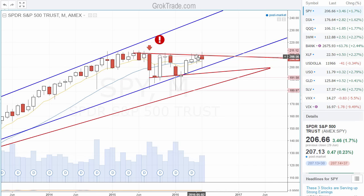Rallied all the way back up. Now we're starting to build this base up here against this area of resistance. Now, for the month, I don't see us getting too much more bullish. I don't see us getting above this area, such as 210. So remember 210.